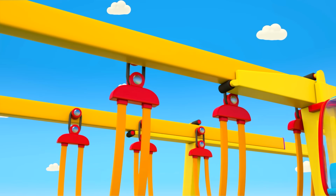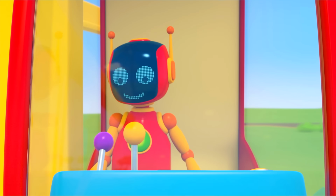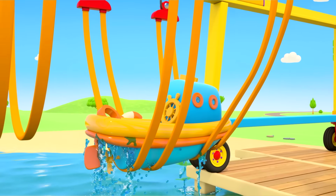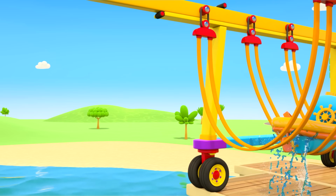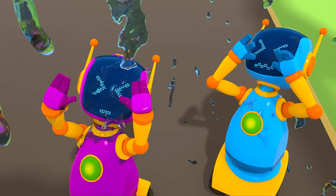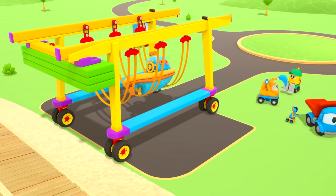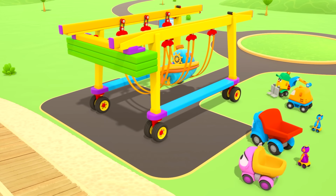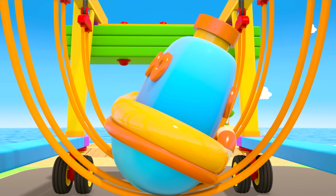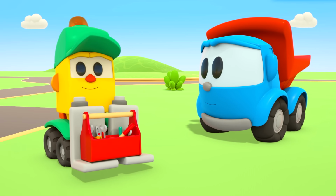The beams are coming out. Let's lower the cables into the water. And then carefully lift the boat up. Oh, wow! Don't be scared, robots. The crane is moving away from the pier. You can put it down. Well done, everyone. You did a great job.